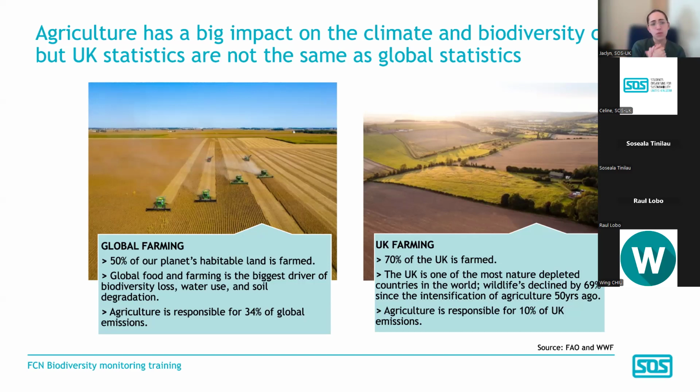However, what about the UK? 70% of the UK is farmed, and this is one of the most nature-depleted countries in the world. Between 50 years ago and now, our wildlife here has declined by 69%, and that has a lot to do with the intensification of our agriculture. Agriculture overall is responsible for 10% of the UK's emissions, and when you're looking at a global average of 34%, that is quite significant as well. And that is why, when we're looking at how nature-depleted the country that we all live in is at the moment, we do need to be really mindful of what kinds of actions we can take to help change that future.